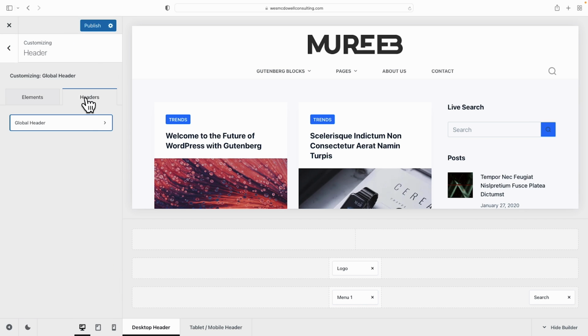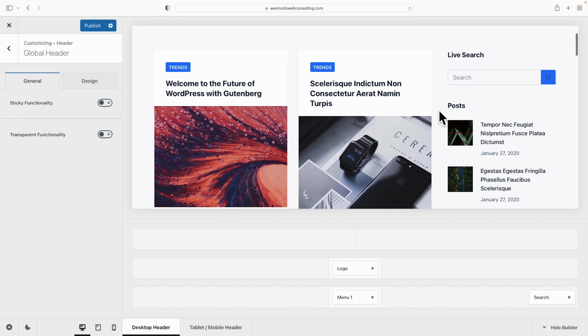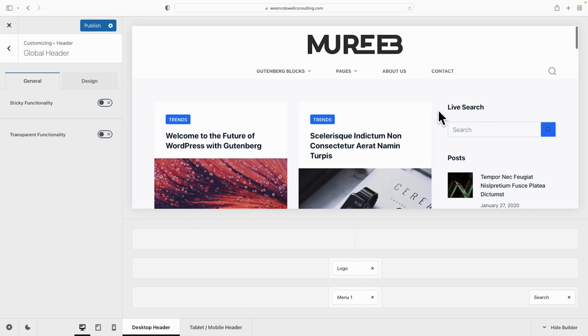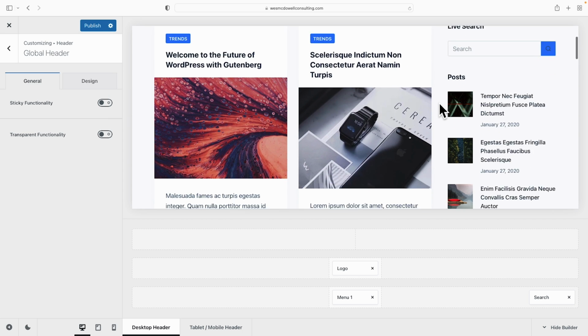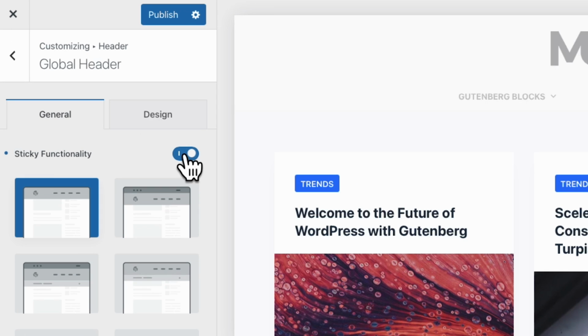We'll go to headers, global header. So one thing you'll notice here, if we scroll down, the header disappears. It goes right up with the top of the page. You don't really want that. You want people to be able to go to whatever page they want to at any point of them scrolling down. So what we do, we'll just click on sticky functionality.